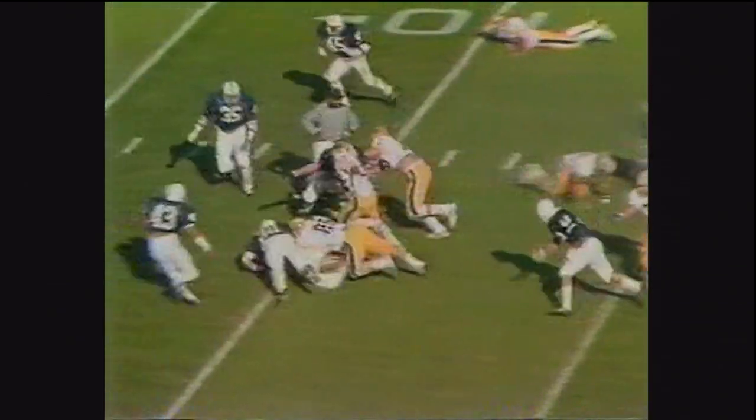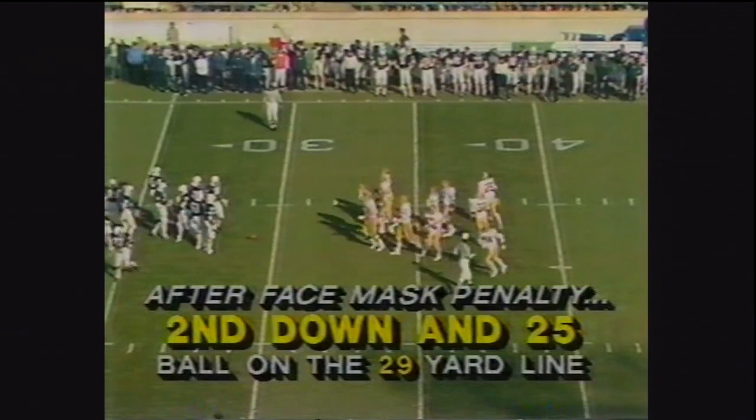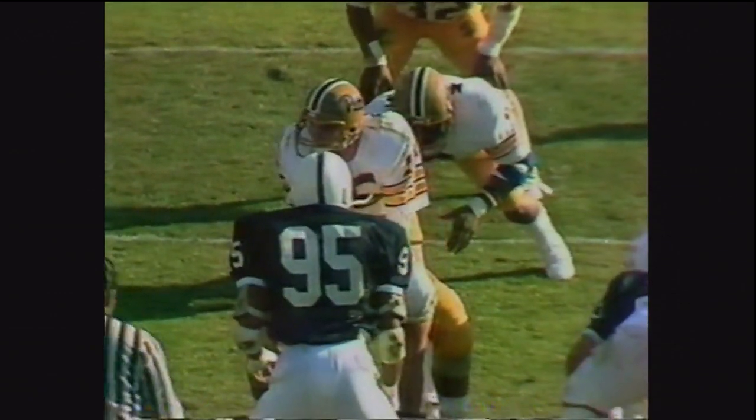Draw play. Gladman with a big hole. Flag down. He's down to the 6-yard line for a gain of 8. But again, a flag was thrown in the middle of the offensive line. Todd Moles made the tackle. 2nd and 25. Pitt has hurt themselves with penalties on this drive, but they've managed to overcome most of them.